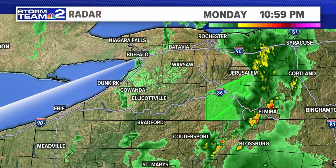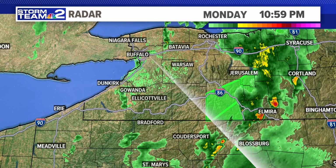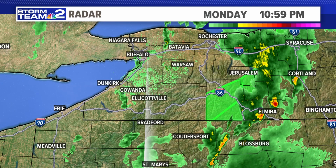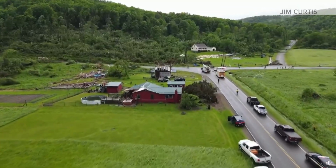And we begin tonight at 11, continuing to follow that weather impact alert when a radar-confirmed tornado indeed touched down in the southern tier earlier today. Our Storm Team 2 live radar shows the severe storms are winding down tonight. However, we are getting new looks at the damage those storms caused.